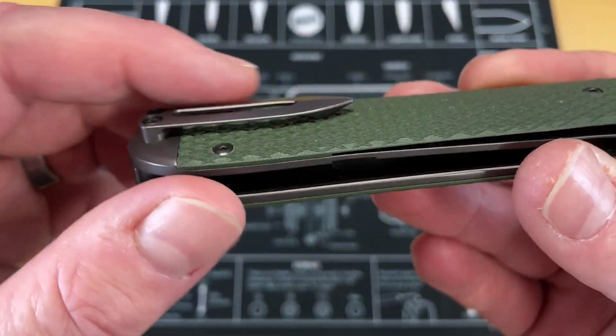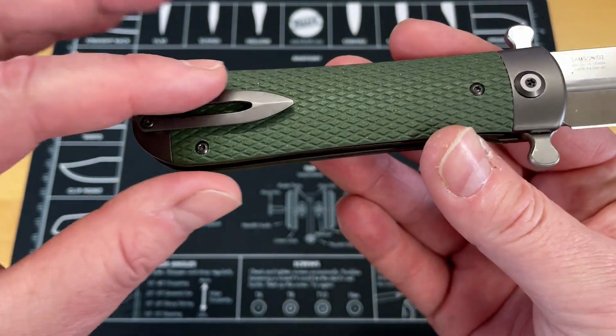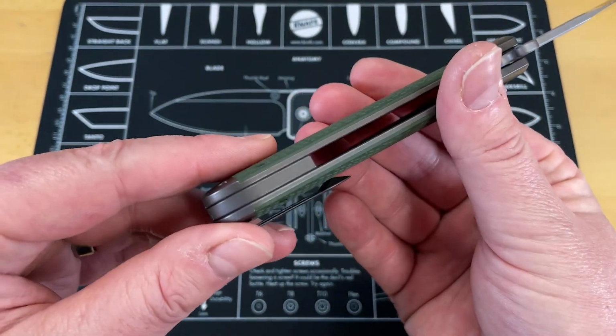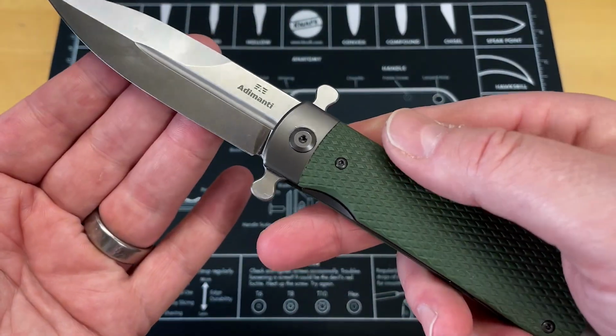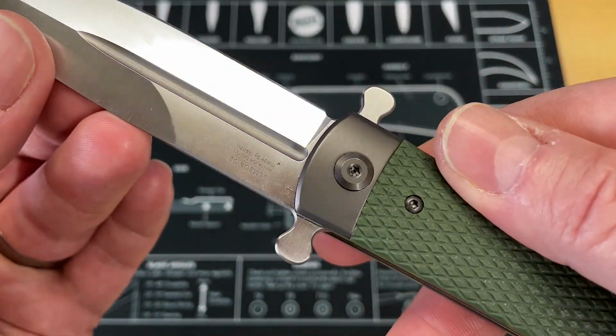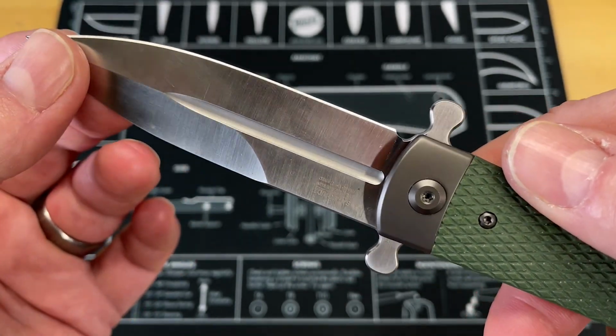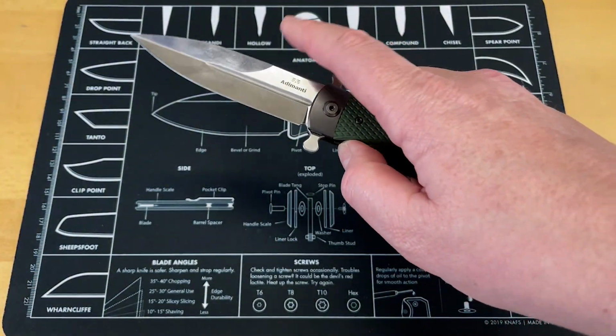You've got a very cool pocket clip on this. It's not as good in pocket as I wish it could be, but it's not horrible. And the coating that they've used on this steel gives it a very good look. And like I said, the blade itself is done really, really well. It is in D2 steel, and just the aesthetics of it are great.